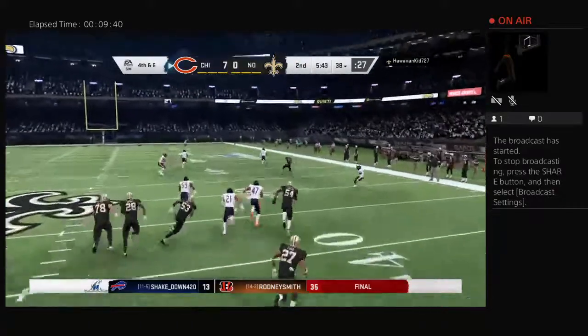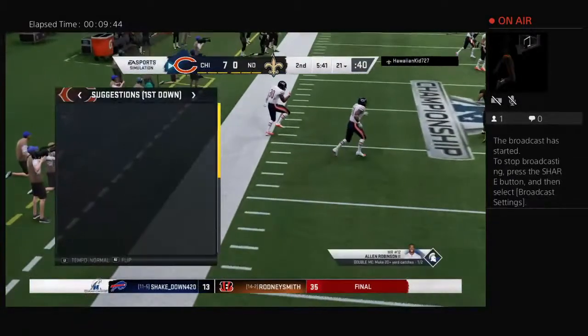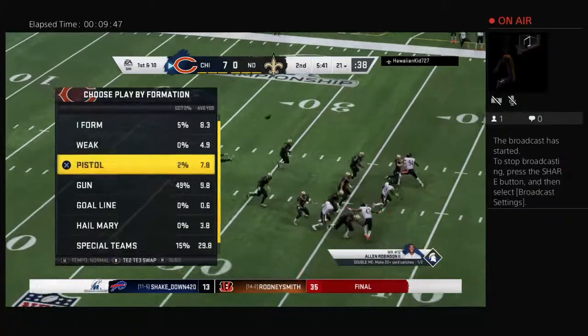And the kick's away as he angles this one for the sideline. And no return here. Where will they spot it? They say just outside the 20-yard line.